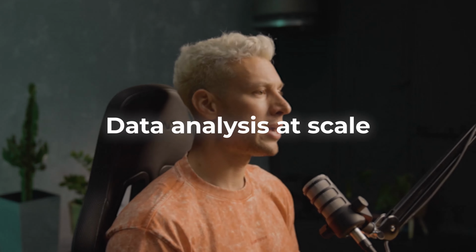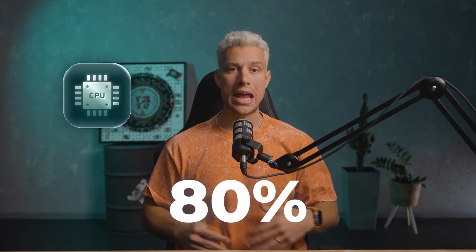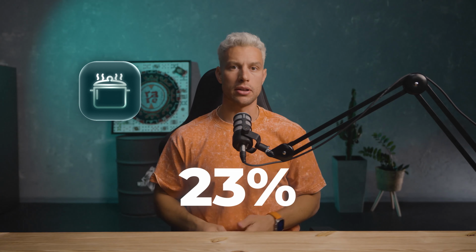It comes down to data analysis at scale. While even the most experienced seller might have launched dozens of products, the AI has analyzed hundreds of thousands of listings and their performance metrics. For example, when writing bullet points, the AI knows that for electronics, starting with durability features increases conversion by 18%, while for kitchen products, leading with ease of cleaning boosts sales by 23%. This level of category-specific insight is simply impossible to achieve manually.